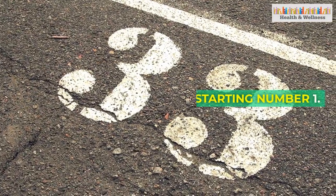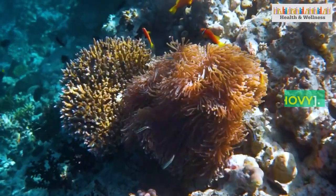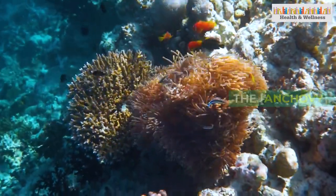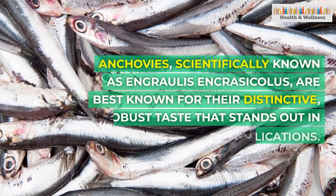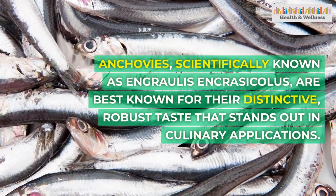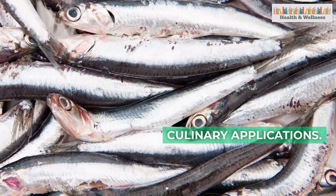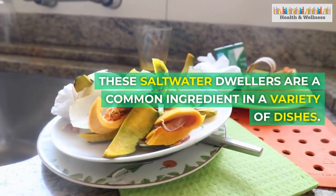Starting number 1. The anchovy. Anchovies, scientifically known as Engraulis and Chrysicolis, are best known for their distinctive, robust taste that stands out in culinary applications. These saltwater dwellers are a common ingredient in a variety of dishes.